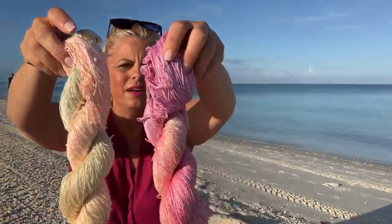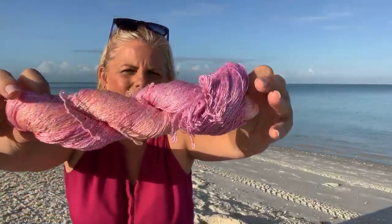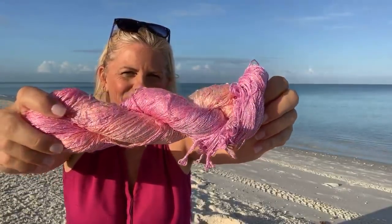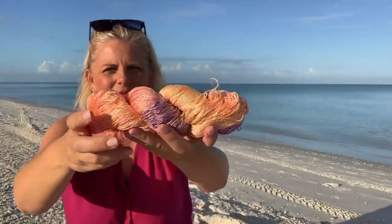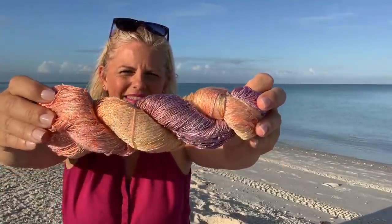And then to pick up on the peach in this one, we have peach and coral and hot pink and berry in Backyard Bougainvillea, which I dyed based on all the gorgeous colors of bougainvillea in my backyard. And last but not least, oh, and then to pick up on the coral in that one, we have Sunrise 07, which has coral and orange and violet purple.